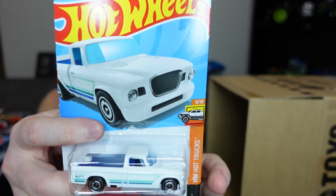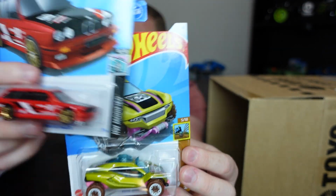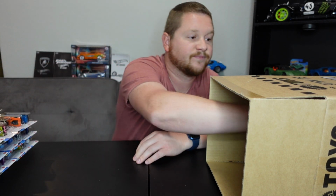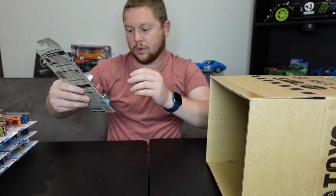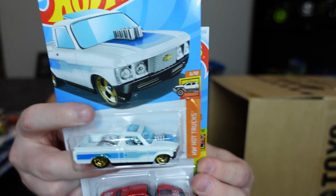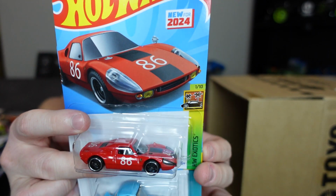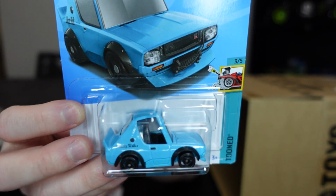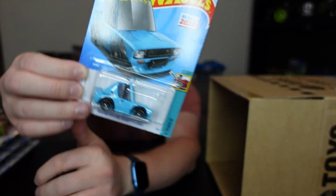We have another 63 Studebaker Champ, a BMW M3 Wagon, and a Dune Daddy. Ooh, okay, this is a nice pull. We got the Custom 72 Chevy Love, the Porsche 904 Carrera GTS finished in that nice red, and then a Nissan Skyline 2000 GTR Liberty Walk. That thing is amazing. Also another tuned car.